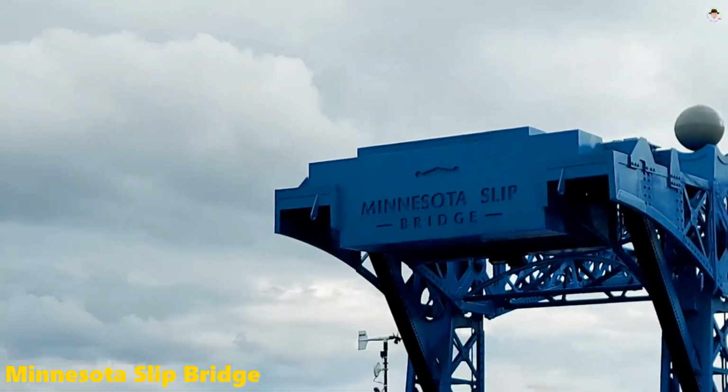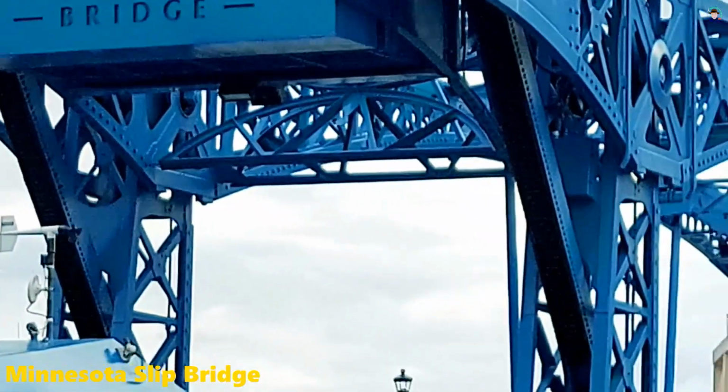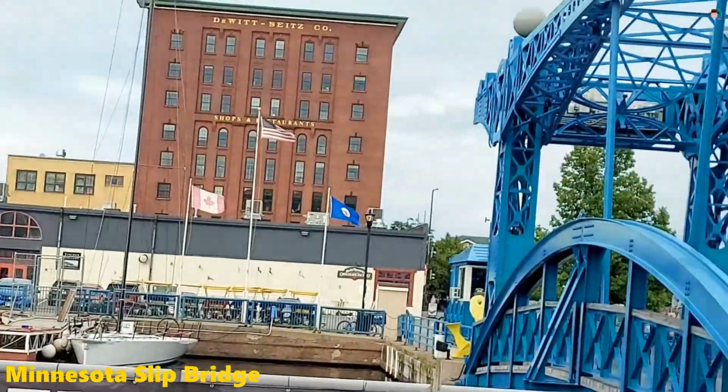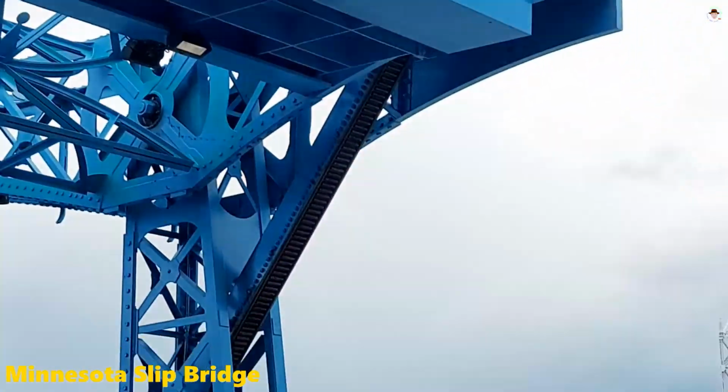The Minnesota Slip Bridge, or Blue Bridge, is a pedestrian lift bridge spanning the Duluth waterfront. The bridge is heavily used by foot and bicycle traffic to connect Canal Park with the DECC and other businesses.